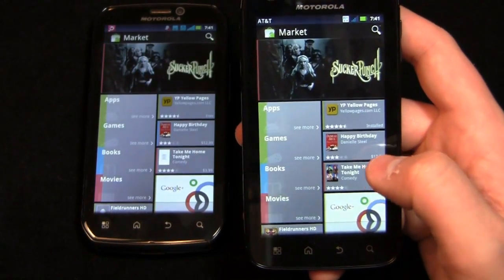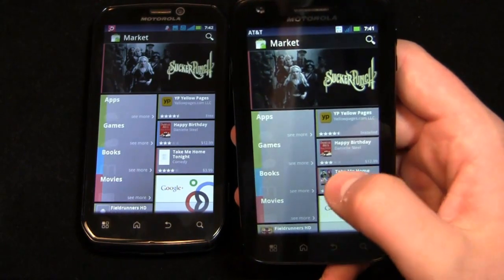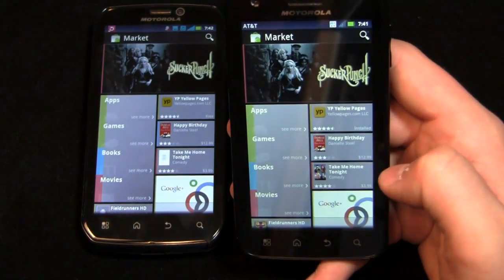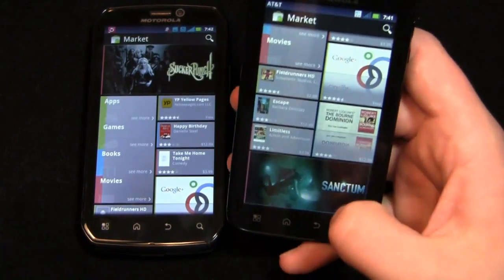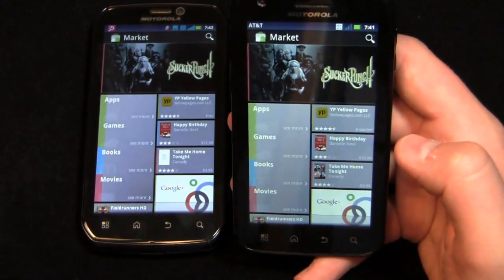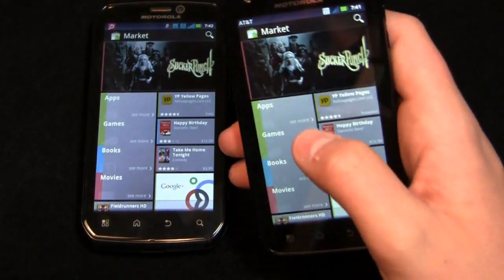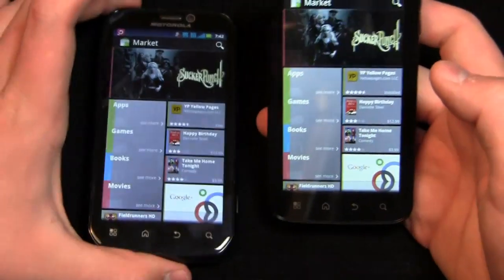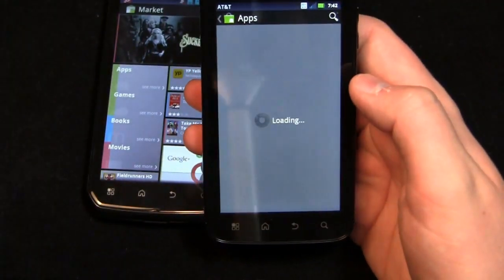But you can see it's organized by apps, games, books, and movies. Then you have some featured stuff over here, your featured app, your featured book, your featured movie, and then of course a little advertisement there for Google+, and you can scroll up and down and see. So it's more of this boxy type look where they just scatter boxes, kind of a tile system, very similar to Windows Phone. So you can see again the difference between the 4 and the 4.3-inch display. But let's go into apps here, for example.